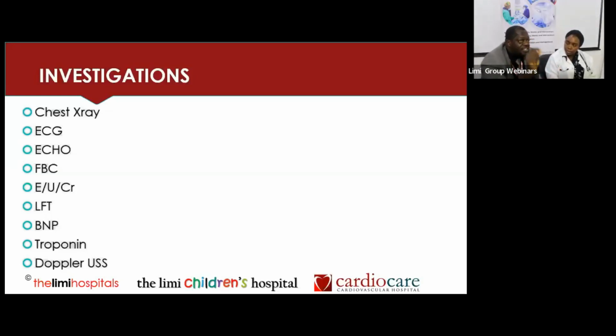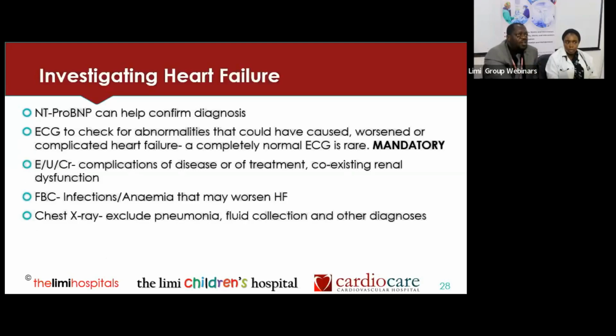We may be able to do ECG, your full blood count, your EUCR, then I think maybe LFT if it is available. So if we can be able to do those basic, it will help you to narrow down that, okay, most likely this is what this patient is likely having. And because we know that echo, BNP, troponin, Doppler ultrasound are not available at our primary care level in Nigeria. So chest X-ray, ECG, full blood count, EUCR, liver function test, and also check your blood sugar too. It will also help. And by the time you are able to escalate the patient to the next level, they can do the BNP to confirm your diagnosis of heart failure.